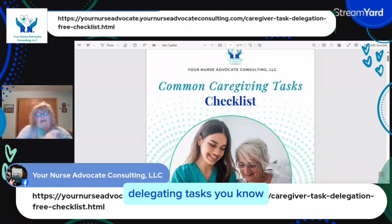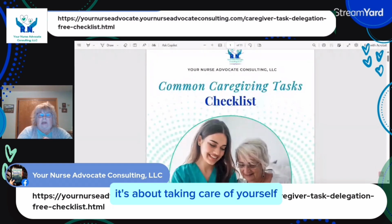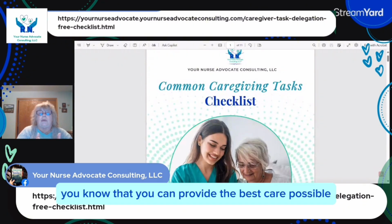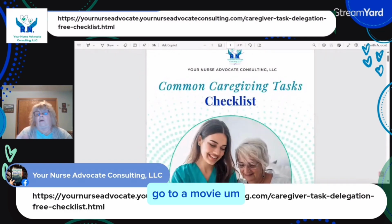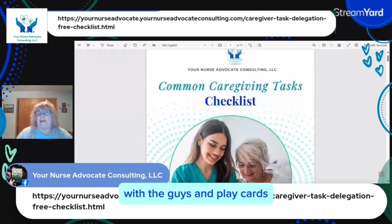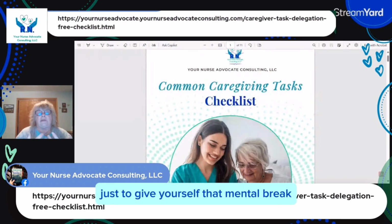Delegating tasks isn't just about freeing up your schedule. It's about taking care of yourself. Self-care, as we mentioned, is really vital in maintaining your well-being and ensuring that you can provide the best care possible. Imagine having more time to exercise or enjoy a hobby, go to a movie, go out to lunch with the girls, or go with the guys and play cards, whatever that free time might be, just to give yourself that mental break.